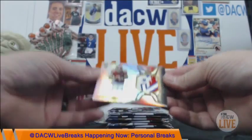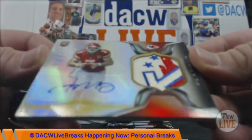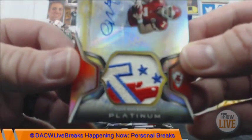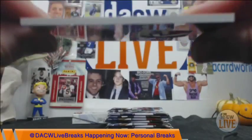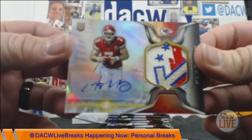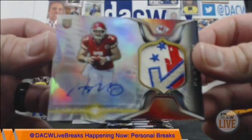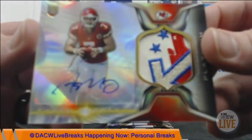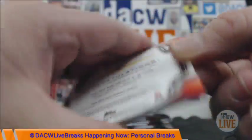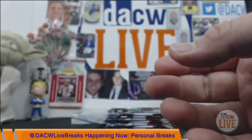Oh, wow. Take a look at that patch. Ooh, Aaron Murray. It's part of the old AFL logo, so it goes that way. Oh, I like that. I am a big AFL fan, so that patch is really cool. Did you see any games? AFL games? Yeah, watched all of them. I have old reels of them, actually. Aaron Murray, I like that. That's a really cool patch. It's a nice patch right there.